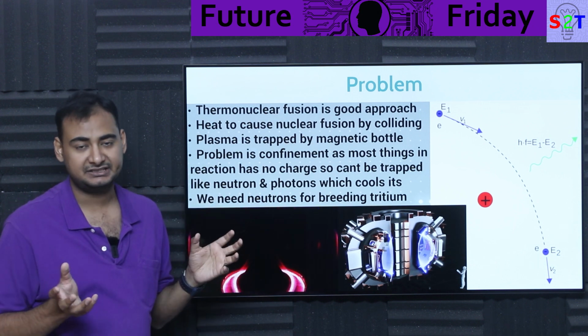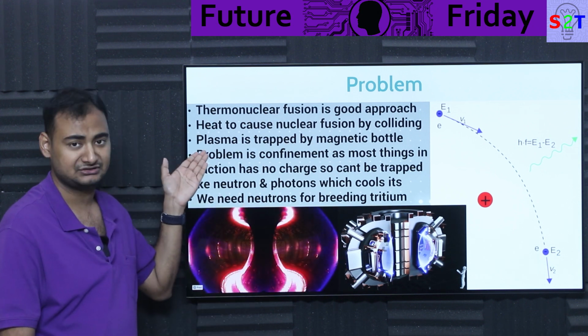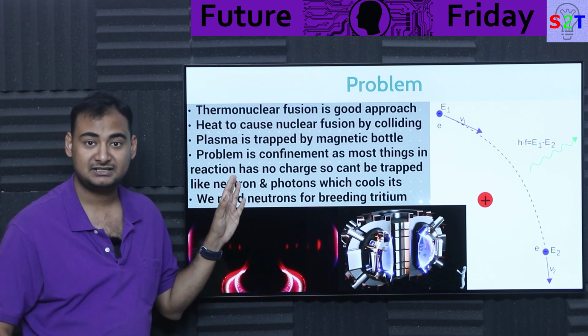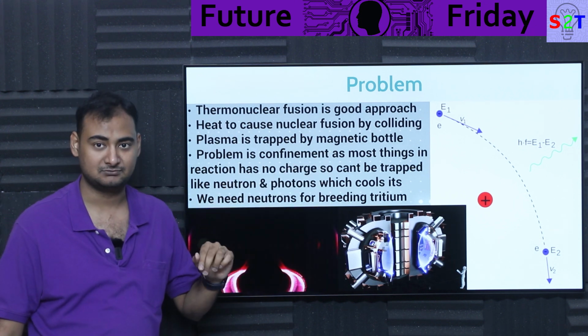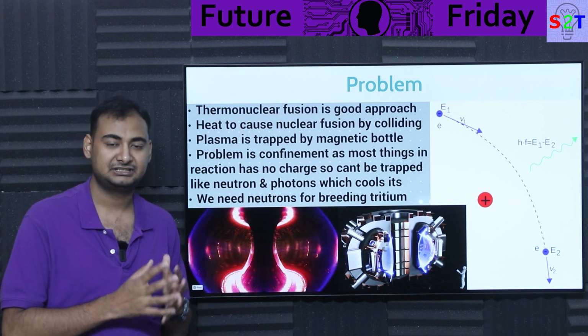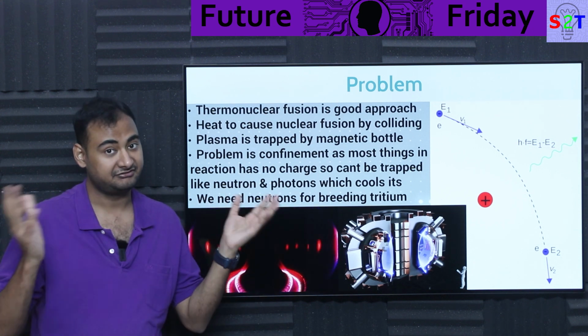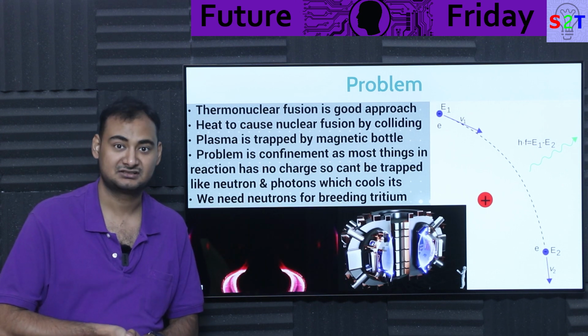And whenever you heat something to that high a temperature, it just becomes a plasma, basically the plasma that you see inside the reactor. Now, this plasma has one benefit. It can be trapped by a magnetic bottle, because if somebody says heat something to a few million degrees Celsius, that's easy. But if somebody says heat everything to 25 million, yeah, that we can't do. Even the sun can't do that.